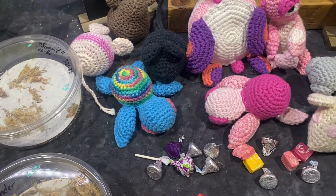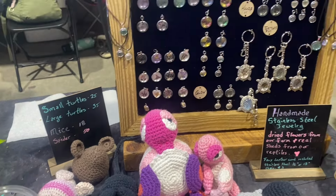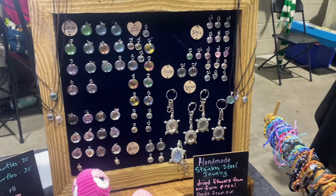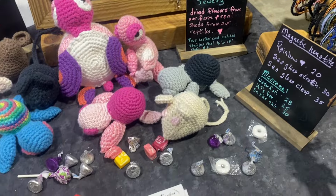These little crochet turtles. I actually just started crocheting myself, and we'll have a video up pretty soon of that process. But super cute, super, super cute.